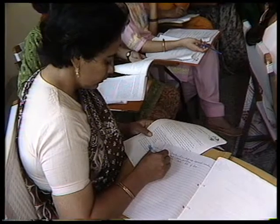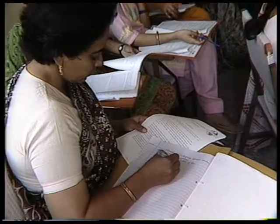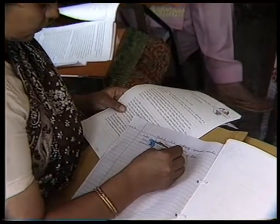The first learning activity involves individual reading and reflection. The learner highlights and jots down thoughts.